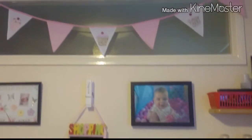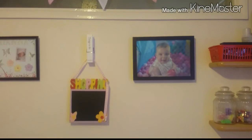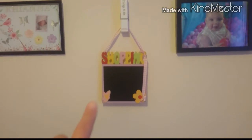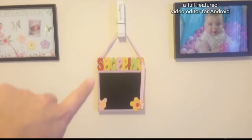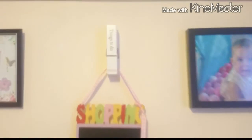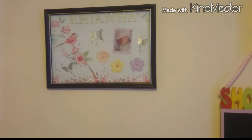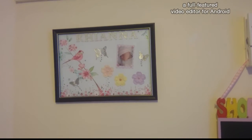And then up here I have this bunting and a picture of my oldest daughter when she was a baby. And then my friend Francis made this chalkboard for me, and my friend gave me this cute peg here, so that hangs on there. And then I made this for my oldest daughter, which I need to do one for my youngest one as well.